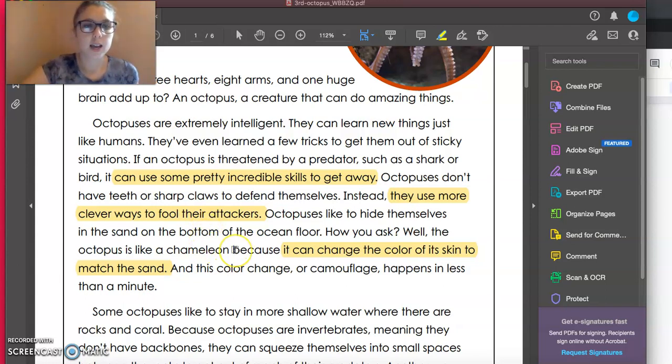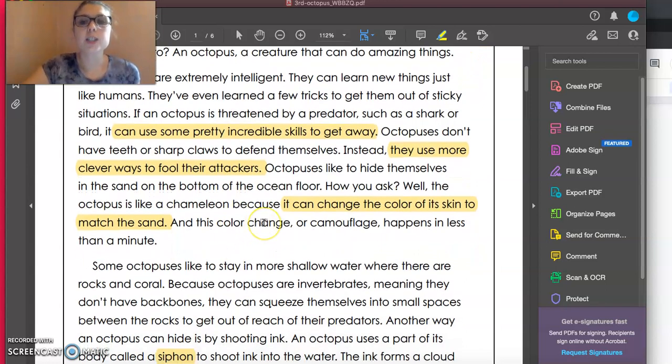All right. And then, "it can change the color of its skin to match the sand." So I highlighted this sentence. I thought this was interesting. I did not know that octopuses had this skill. So I highlighted it, one, because it was interesting to me, but when I look back at this sentence, it's also a specific detail that supports the main idea. Remember, my main idea is how octopuses defend themselves, and I need specific details to support that.